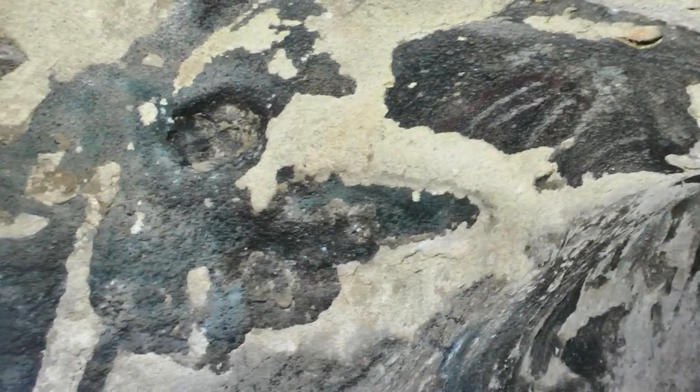Yes, this is really, really something special to see. You know, in several years, these will be gone. You might be the very last people that actually see these images here.